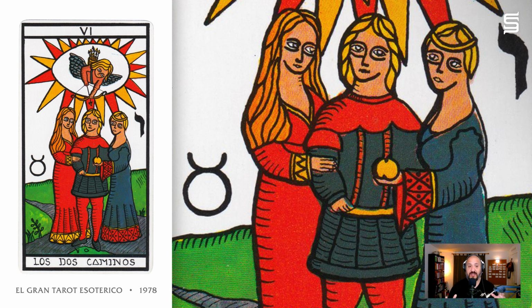In this case, Cupid is also within an egg. Egg symbolism relates to Gemini. In some Gemini myths, they're said to be born from a cosmic egg. This relates to the myth of Leda and the swan, Leda making love to a swan and then giving birth to the Gemini twins via these eggs. And so I think that that's an interesting touch here.